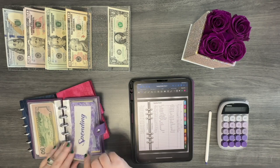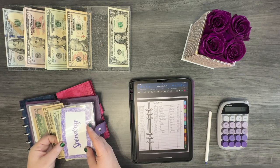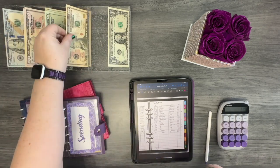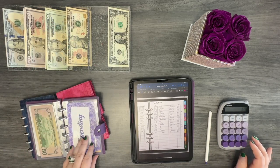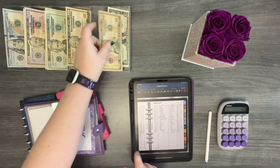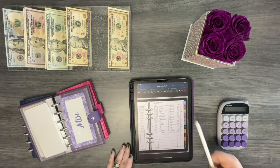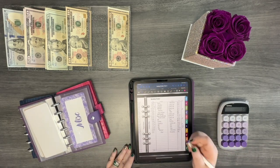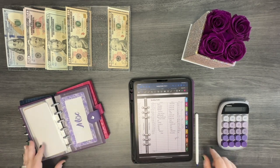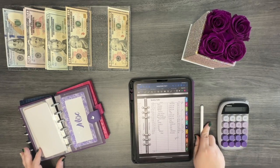Let's see here. Spending, I have 50, minus 50, and then minus 10 is 57. So somewhere we've got to find $57. So I'm just going to make a note of this down here that we need $57 somewhere, and we will find it. So that takes care of this, this, and this.